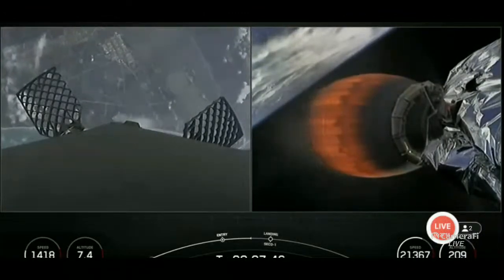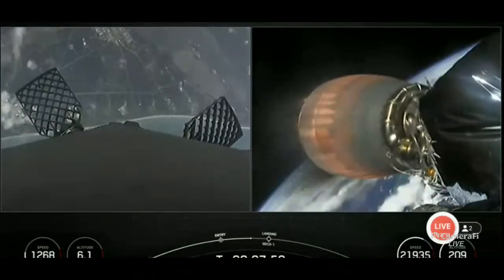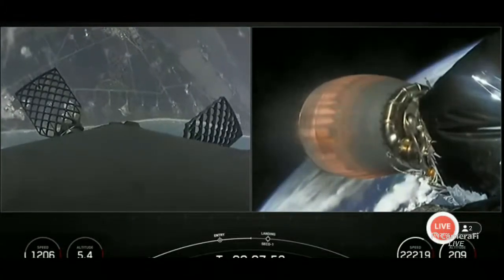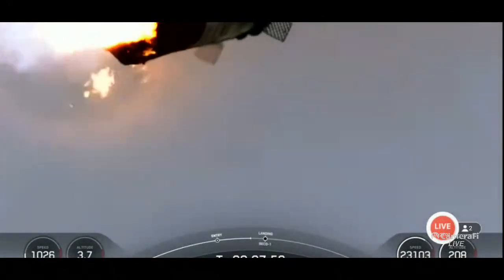And you can see Stage 1 Florida entry, transonic coast and landing zone 1 are approaching on the left-hand side of the screen as this booster makes its attempt to land for an 8th time. Oh, this is a great shot of the first stage coming down with its landing burn. Stage 2 internal guidance.